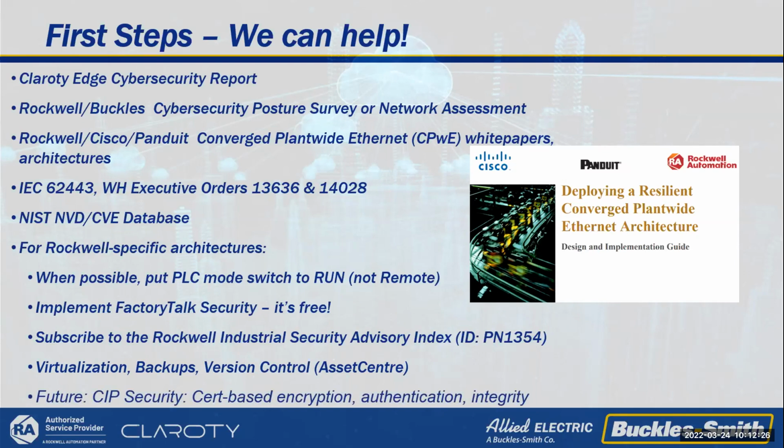In the future, we will have something called CIP Security, which is a new certificate-based system that creates encrypted, authenticated communications between Rockwell Automation devices. So it can't be snooped on. If it is snooped on, there's no data that they can use from it. You should be aware that adding encryption to an industrial control network is going to significantly affect network throughput, but that's not necessarily a deal breaker. It can still work for many applications.